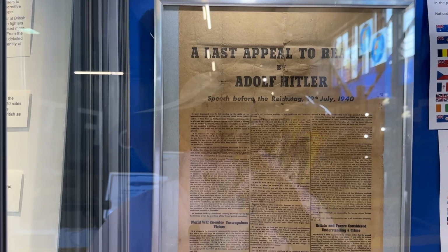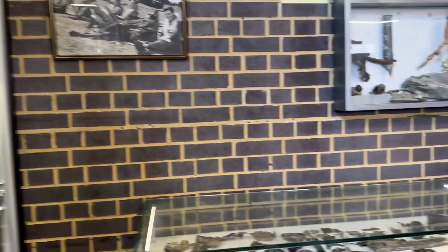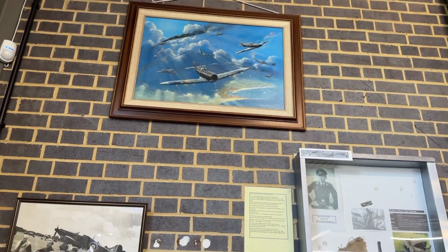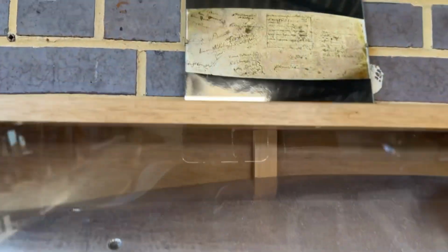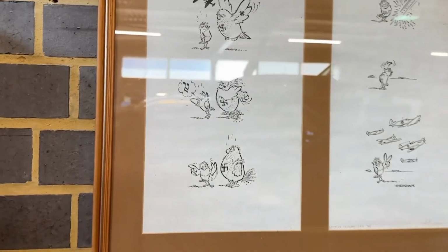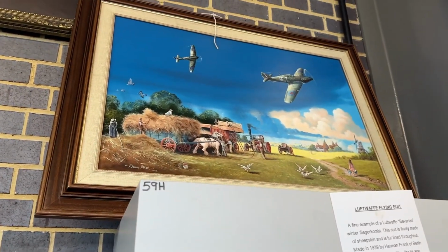The Last Appeal to Reason by Adolf Hitler. Speech before the Reichstag on the 19th of July 1940. Very small print. Portrait of Winnie. Wow. I used to have a really nice picture of Spitfires coming out of clouds. Don't know what happened to that. So these used to have all this writing on it, I guess. It's faded over time. Cartoons of the day. Wow. I don't want to drop my phone, but it's hard to get up there.